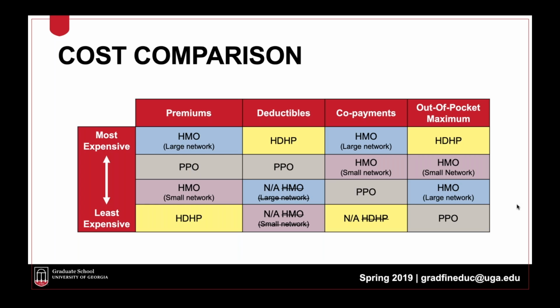But just generally speaking, I want to show how some plans might have the most expensive premiums, but then they might be the cheapest when it comes to the deductible or the out-of-pocket maximum. Or for example, the HDHP is going to have the least expensive premium, but its deductible is the highest. So there's no single health plan that across the board has the cheapest premiums, the lowest deductibles, the lowest copays, and the lowest out-of-pocket maximum. There's no such thing as that ideal, perfect, cheap health plan.